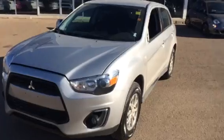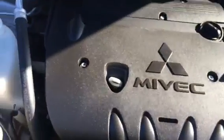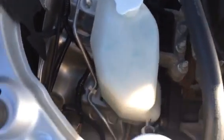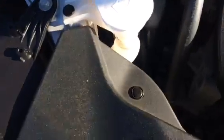I'm standing in front of a 2013 RVR all-wheel control SE. Beneath the hood, we have a 2-liter 4-cylinder MIVEC engine. Everything is going to be important to the driver's side: where to add all your fluids, your coolant, windshield washer fluid, your power steering. Other than that, there's not too much to see underneath.